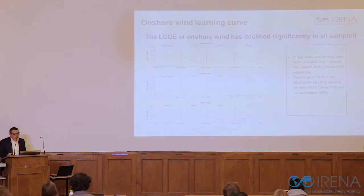Going further in terms of the LCOE, we have observed in the same data set a decrease by 89% in the US and 81% in Denmark from the beginning to 2016. And we have estimated a learning curve for the levelized cost of electricity at 15% over the period.